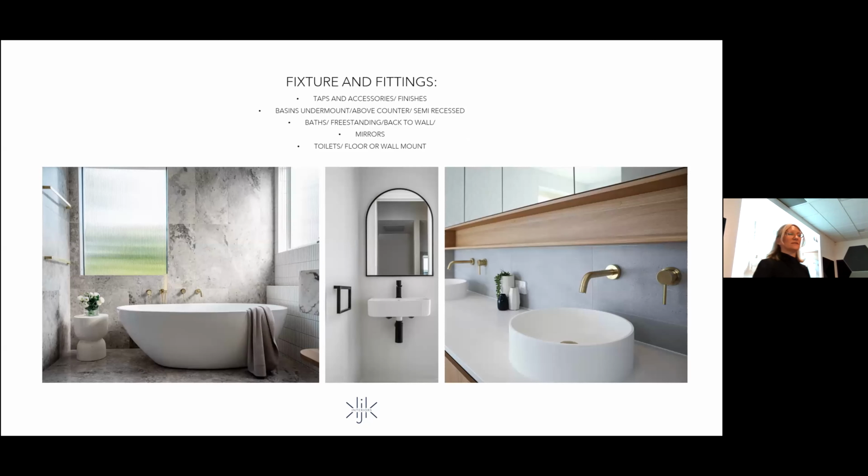Fixtures and fittings, this is a huge thing for you guys. A lot of my clients come in with their plans and what they're wanting, but there's so many different suppliers and quality out there. So whether you're wanting the mid-range, for some homes, say a 4 or 5 bedroom home, your plumbing is coming in at least between 12 and 20,000, which is quite a lot of money.